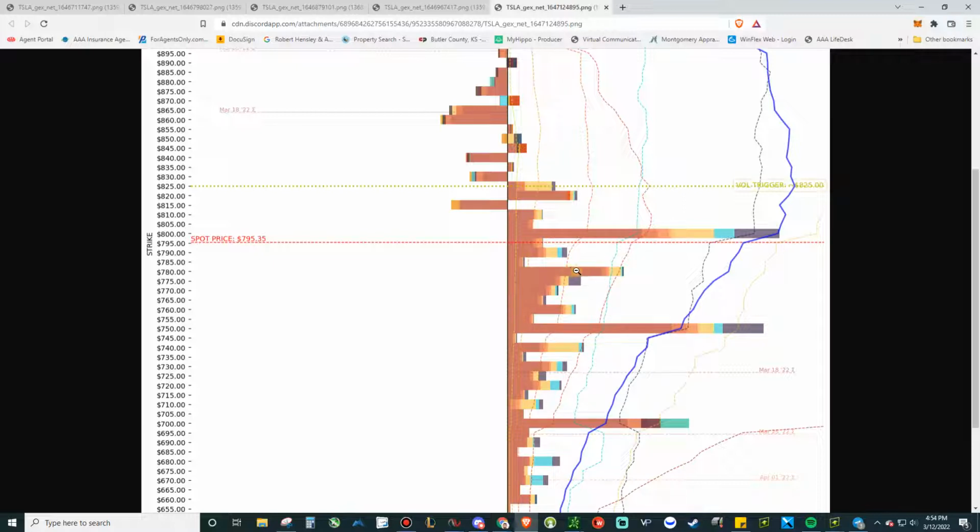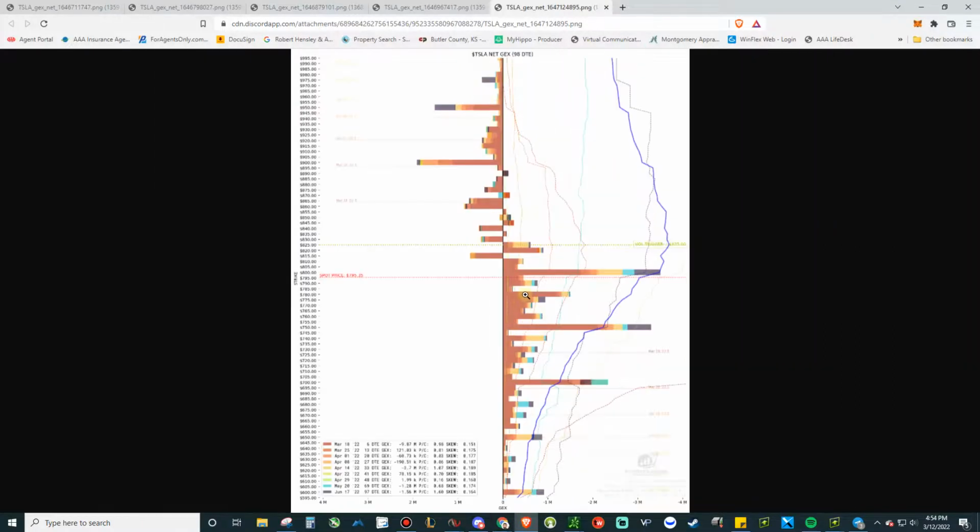I would imagine a test of 780 most likely is going to happen. Whether or not they can break 780 like on Monday, I doubt, unless we just have a crater day. But I would imagine 780 gets tapped, and if 780 breaks, it's going to be a grind essentially into that 750. I don't think there's going to be any kind of crash there. But under 750, there's not nearly as much gamma to kind of hold it up. But it should essentially be sort of a sell the rip type of Tesla, is what I'm thinking.